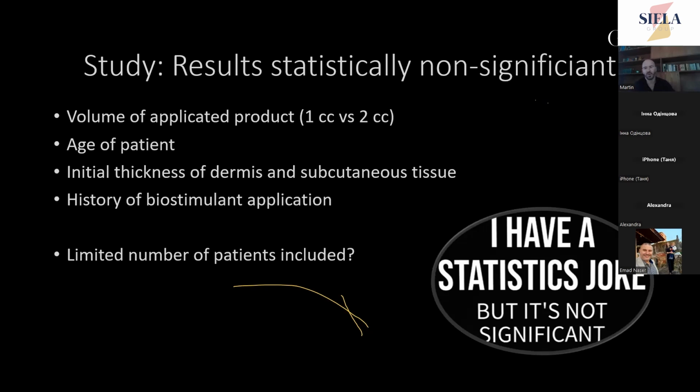Age, which we might expect to play a role in collagen stimulation, did not statistically affect the results in our study. We also found that the initial thickness of dermis and subcutaneous tissue did not significantly influence the degree of tissue thickening. Patients who had previously received biostimulant treatments did not show a statistically significant difference in their response. Finally, it's important to note that one limitation of our study was the limited number of patients included, which may have affected the statistical power in some areas. With a larger patient sample, we may have been able to detect more subtle differences in these non-significant results.